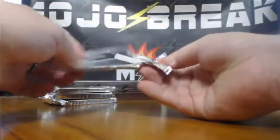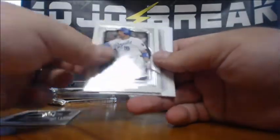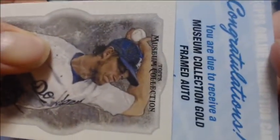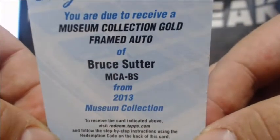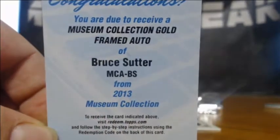This might have a redemption in it. This is thin. Yeah, we do have a redemption. Manny Machado, Billy Butler, Canvas Collection of Kershaw, base card number to 424, Ryan Braun. Ooh, Museum Collection Gold Framed Auto. Museum Collection Gold Framed Auto of Bruce Sutter. Should be Cubs, right? Museum Collection Gold Framed Auto.